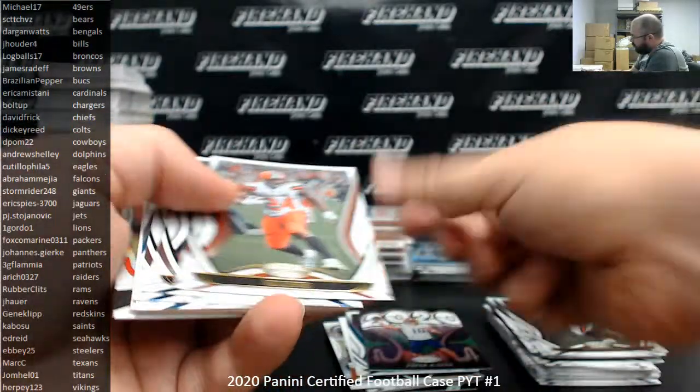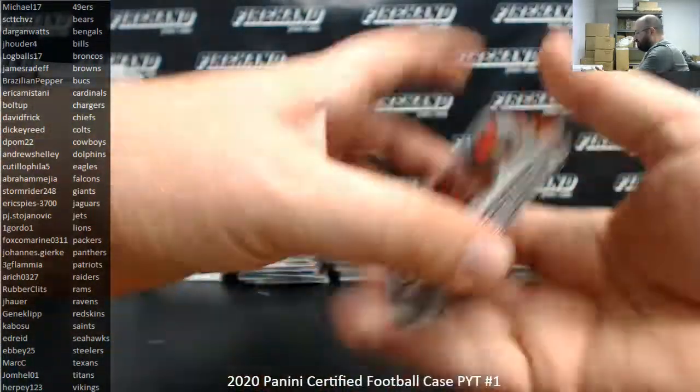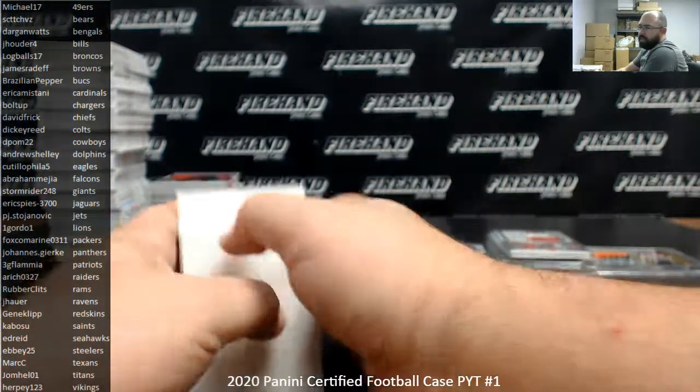Christian McCaffrey to 450. Josh Uche to 199. And that's going to do it, guys. We made it through all 12 boxes. No shield. That bounty will carry over to our next qualifying break. If Certified 2 is not already sold out, you had a couple teams remaining on it.